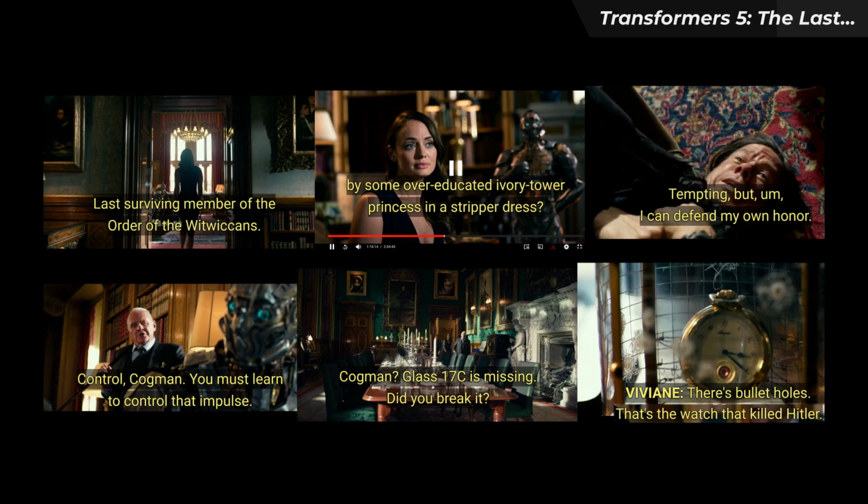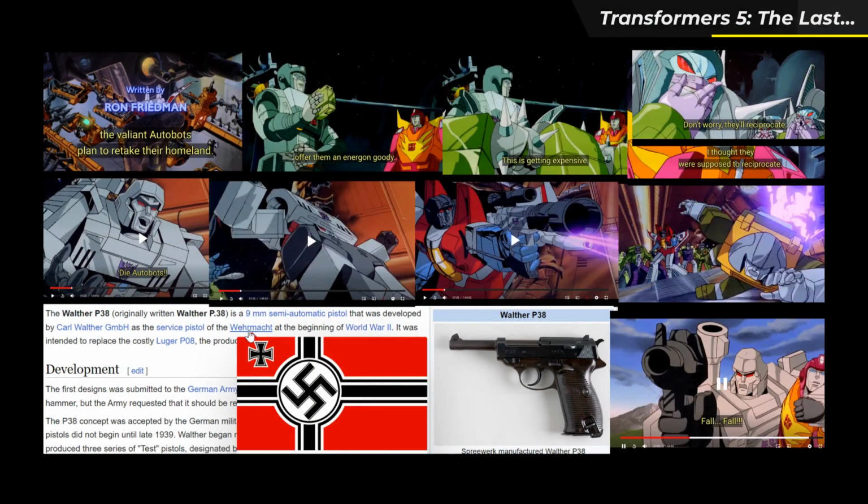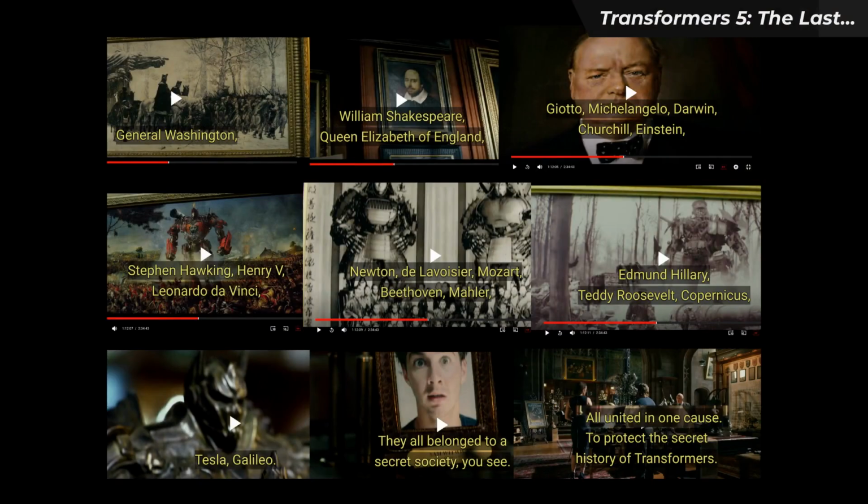She is kidnapped by Anthony Hopkins with a psychotic robot butler. His family is the secret keepers for the Autobots and shows various artifacts like the watch that killed Hitler. This reminds me that Megatron turns into a Nazi gun. The description of various historical figures as part of this family: Tesla and Teddy Roosevelt I've decoded before, and the sequence of putting Edmund Hillary next to Teddy Roosevelt is likely a symbol of blackmail given the greater context of the film.